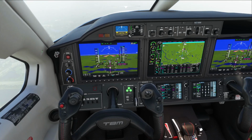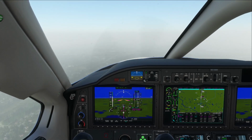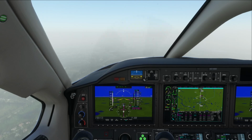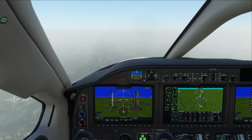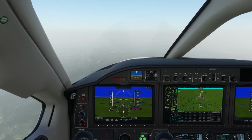Full flaps. Omaha Tower, clear to land 18, if they want Charlie out, set the visual warning. Slowing to 85 knots indicated.